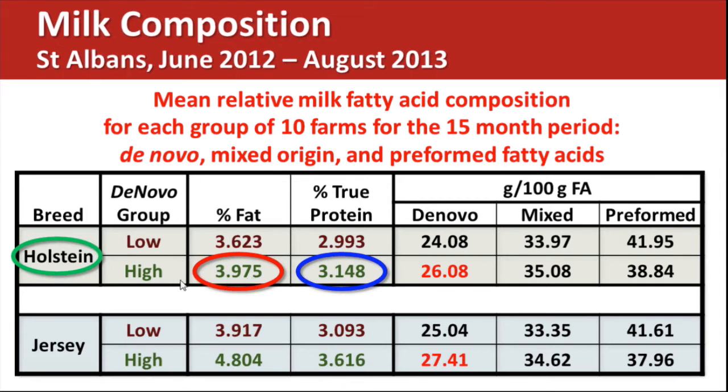What are these farms doing? And are these higher fat farms, higher protein farms, just producing less milk per cow? I'm a cheesemaker at heart. I looked at these Jerseys and said, oh my goodness, 0.9% higher in fat and 0.5% higher in protein. This is huge in terms of cheese yield. So what are they doing? Are these cows just producing less milk, or is this really better productivity?